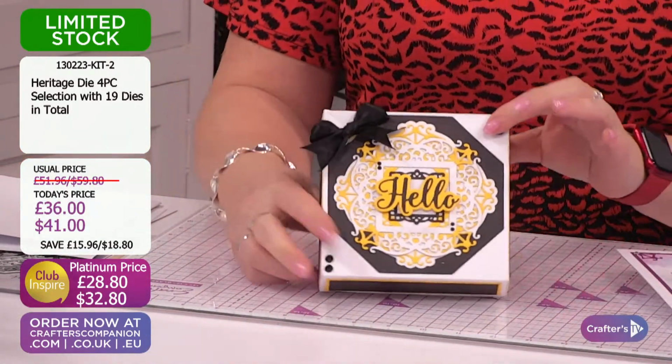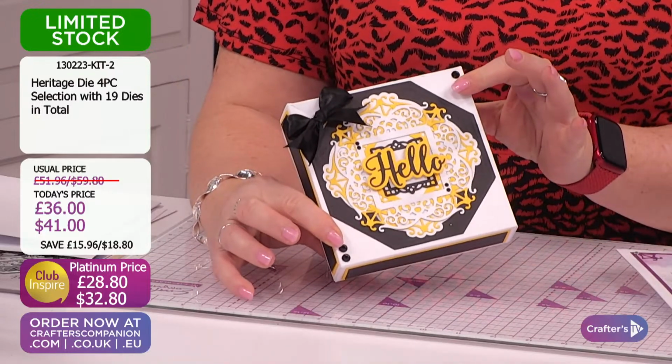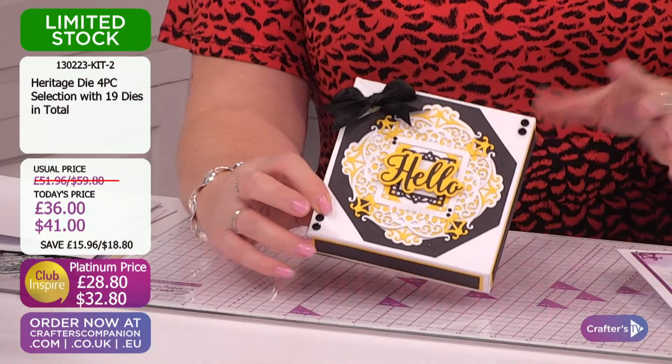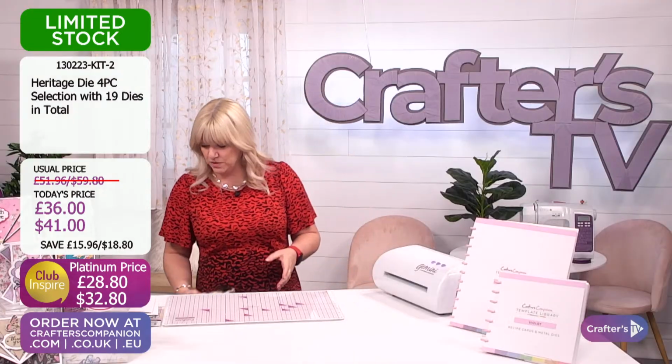And then we've got a beautiful box that Ben was just referring to, being able to decorate boxes. Look how nice that is. I mean, it's just stunning. And that's just by layering them up and creating different styles with them.